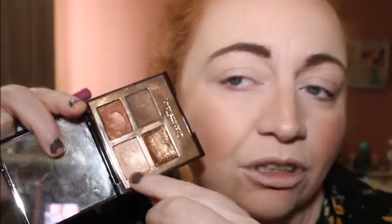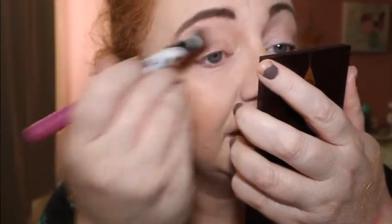So now what we're going to be doing is using the Dolce Vita Quad. So I need to find, oh, it's here. I used this brush yesterday, but I'm just going to run it through the colour switch again. It's the Real Techniques Deluxe Crease Brush, and that's for the first shade, which is Prime here. So that one goes all over the lid. I just take it up to the brow bone.